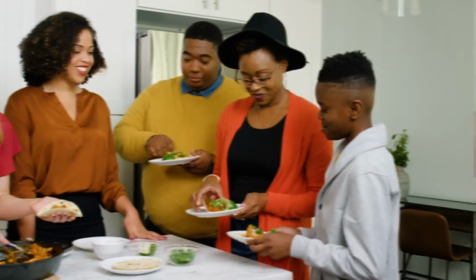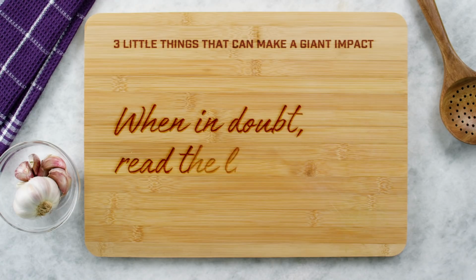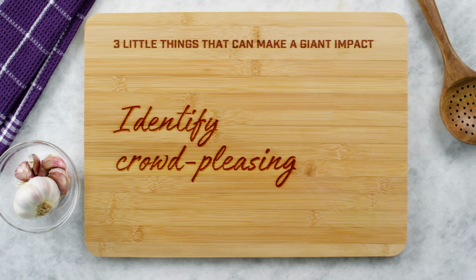Cheers. Living with a food allergy or dietary restrictions, here are a few little things that can make a giant impact. When in doubt, read the nutrition facts label to spot ingredients you should avoid. Develop good kitchen habits to avoid cross-contamination. Identify foods and recipes everyone can enjoy that are allergen-free.